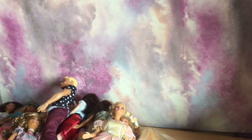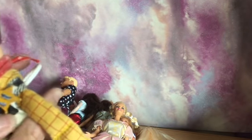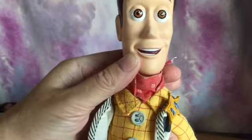Everyone, I've got a few dolly updates for you today. So these are dolls that have had makeovers that I got in my recent hauls. So the first one I have to show you is Woody.